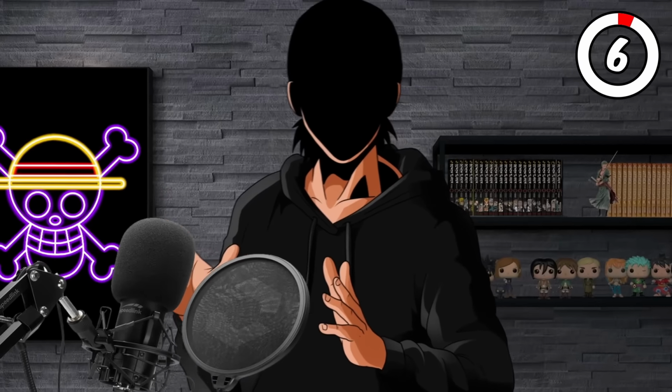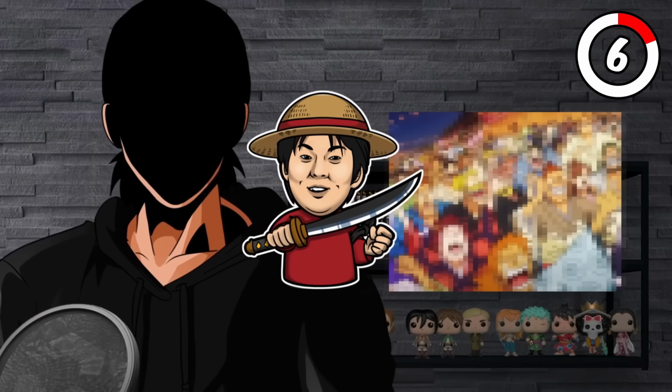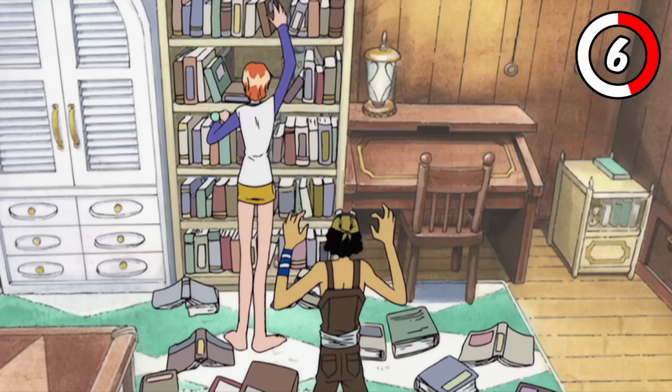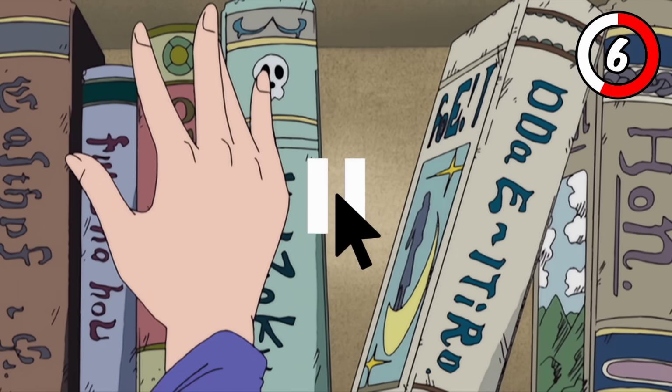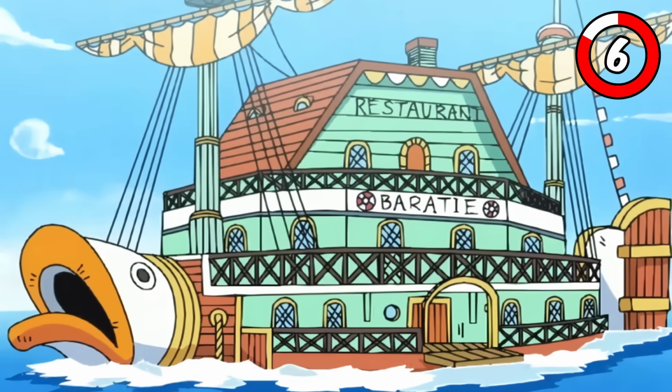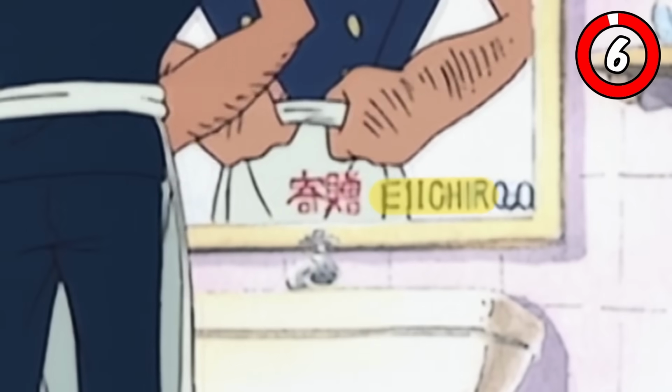But not as interesting as this one, when I found out that Oda, the creator of One Piece, actually sneaked himself into the show twice! First, in this scene, when Nami is going through the books, you can clearly see Oda's name on the side. And later on in Bathroom, you can see Oda's name again under the mirror.